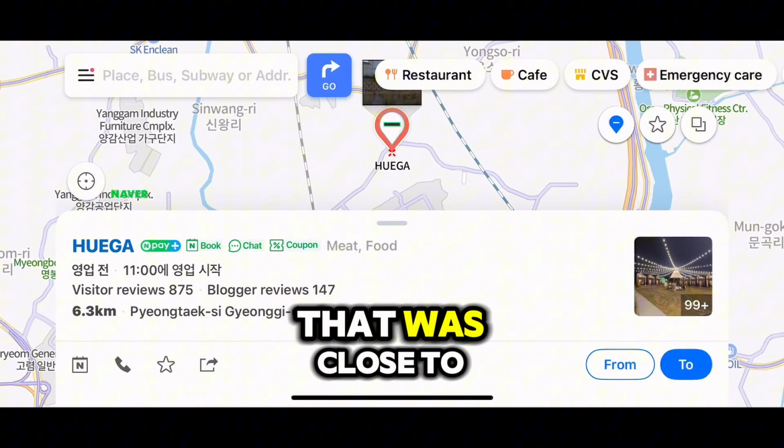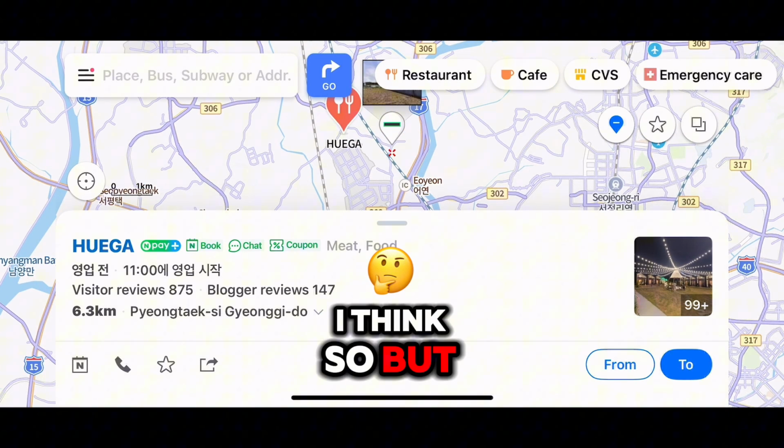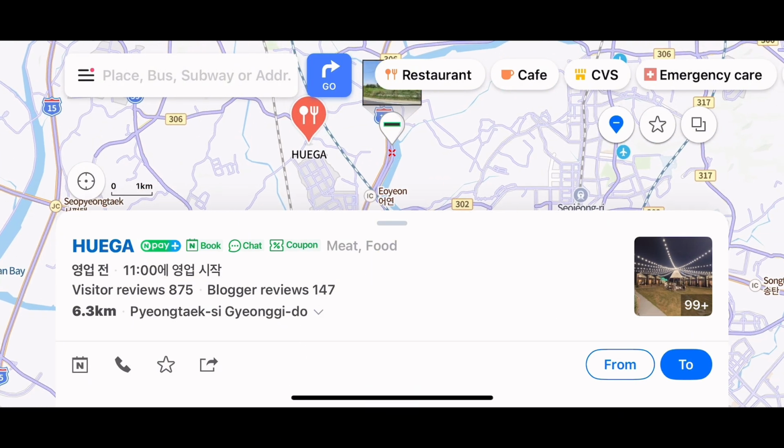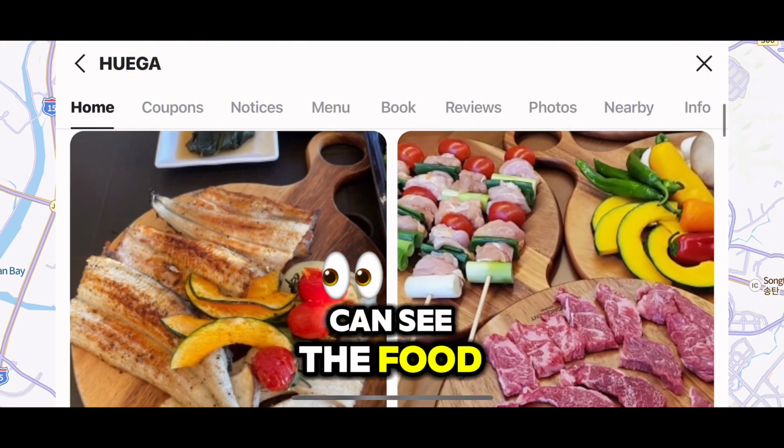We found this spot that was close to my house. It's called Huga. I don't know if I'm pronouncing that right. I think so, but as you can see on the map, I'm close to Goduk. Here's their website. You can see the food.